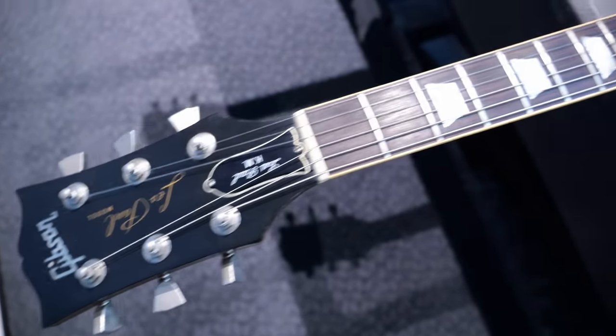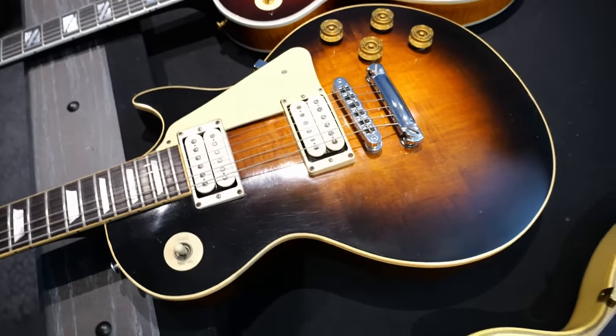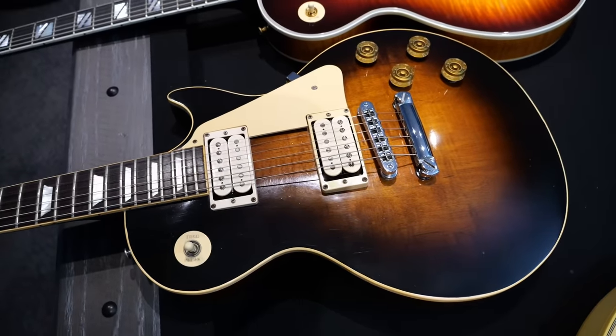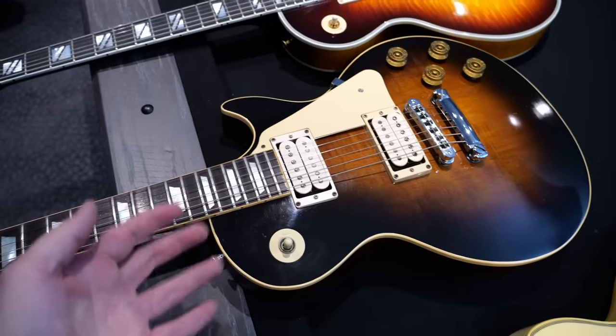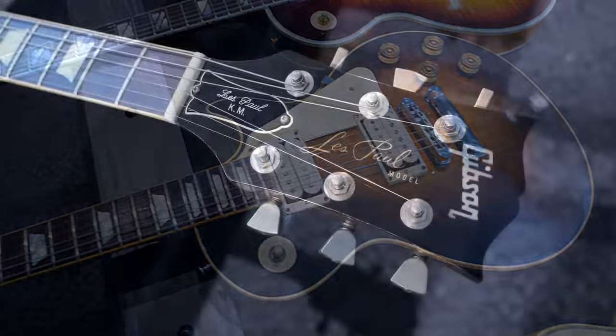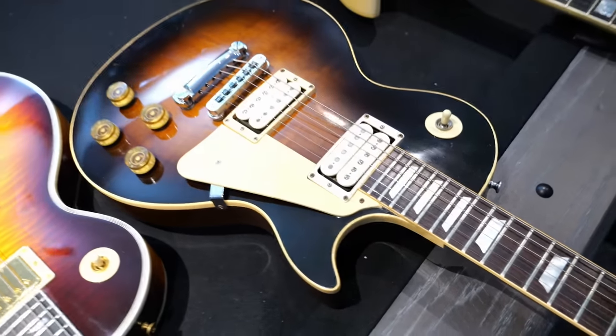Here's a Les Paul KM, also part of that collection that I need to get these things listed, but they're just such nice guitars. I don't really want to sell them, but at the same time, they're not necessarily up to my standard. They've got just a little bit too much wear for my tastes.